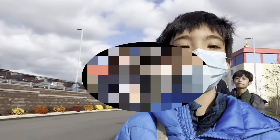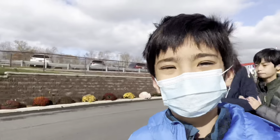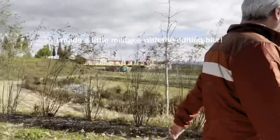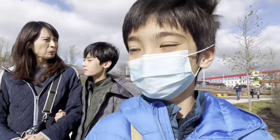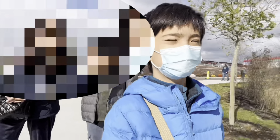We're going to the Legoland. It's a little bit of a walk, but we can make it.